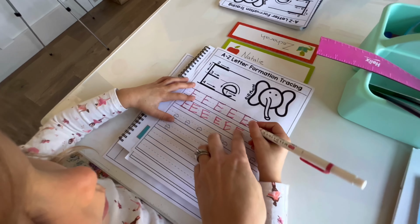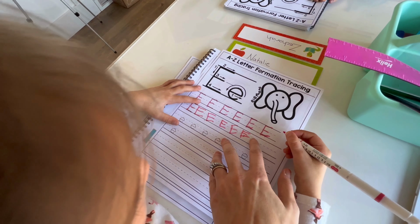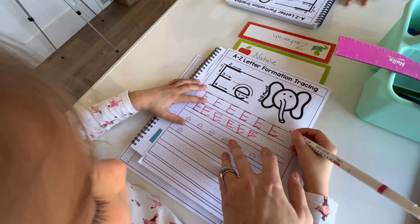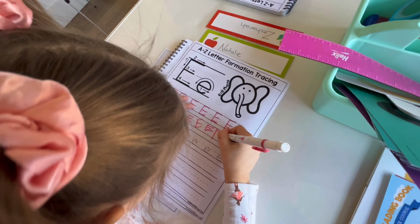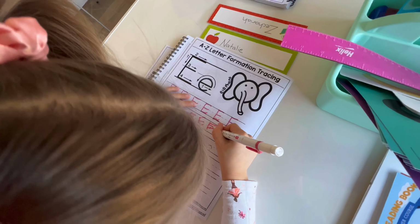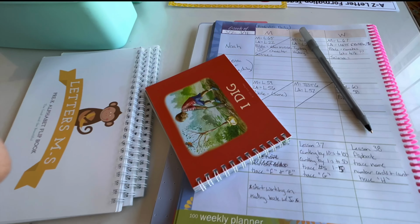Okay, Nanny, good job. I want you to make sure you put it across the top line, across the dotted line, and across the bottom line. Okay, so it's not floating in the air like that. Let me see. Go down. Now go across the top. Across the dotted. And do my dots. And across the bottom. I'm done.